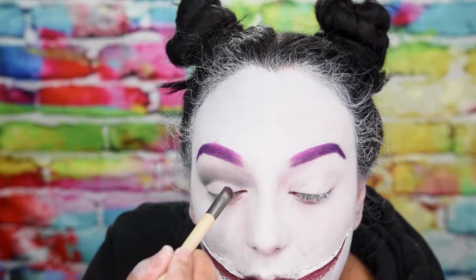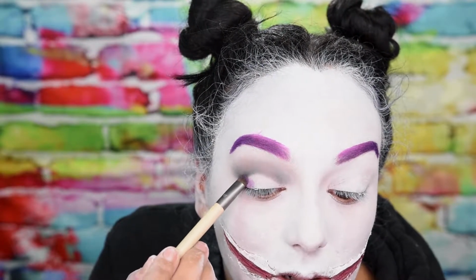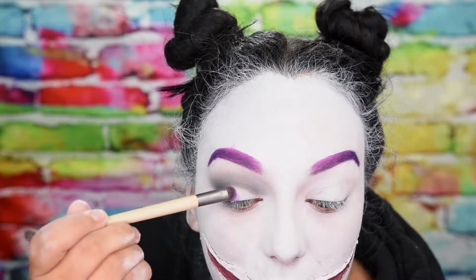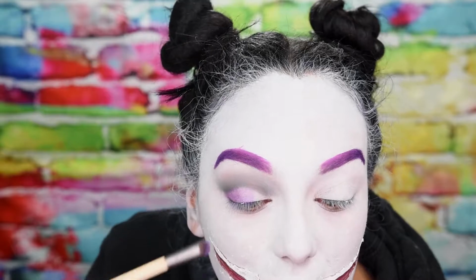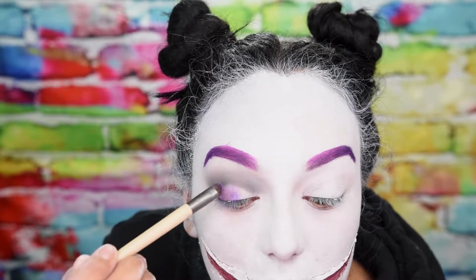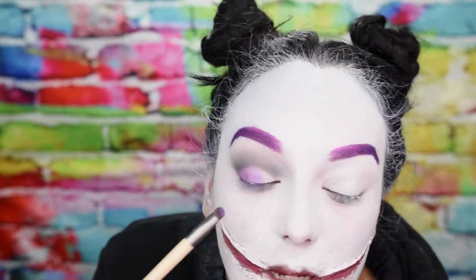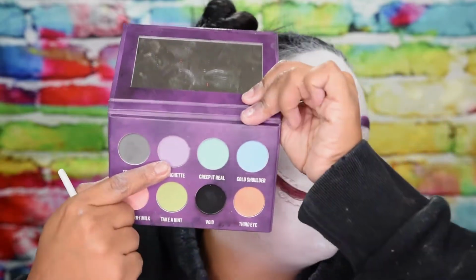Now we're going to go in with that Wicked from BH, that super shimmery purple, and pop it on the outer corner. And it's quite pigmented, so we're actually going to bring that about 3/4 of the lid, just like that, and then put the lavender, that Planchette shade from Creepy Cute right there. So now we're going to use Planchette, the beautiful lavender shade right here.